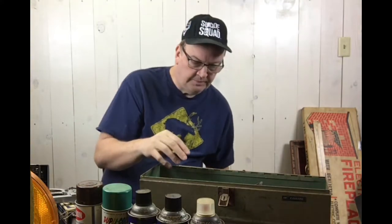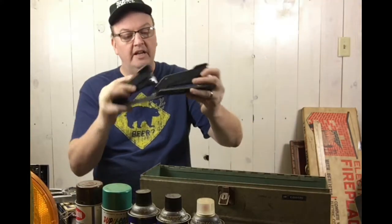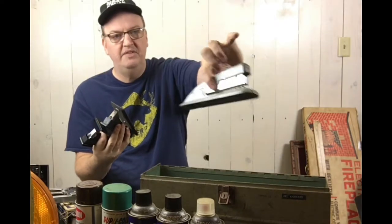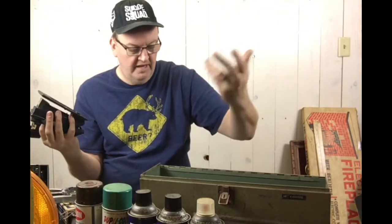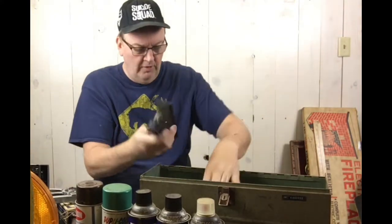And then there were some vintage staplers in there. I will probably put all three of these. One's a Swingline, kind of a nice 1950s style stapler. I'll put all three of these on Etsy for $10 plus shipping, or $20 for free shipping, or whatever.